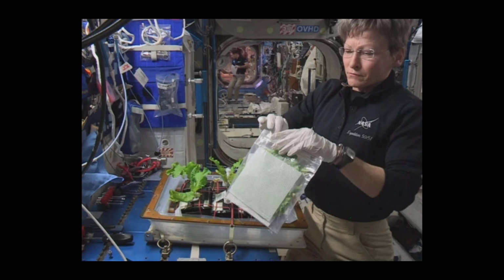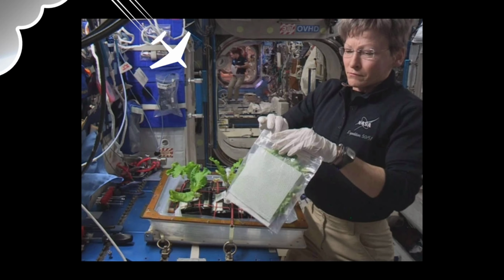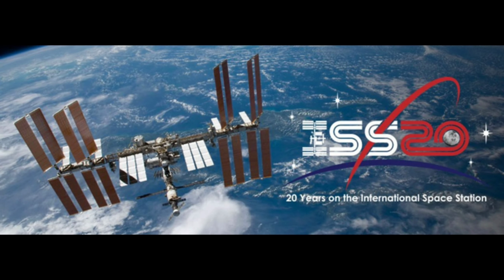And lastly, combustion science. This means learning such things as how fuels burn, which will help in developing future rockets and manufacturing capabilities.